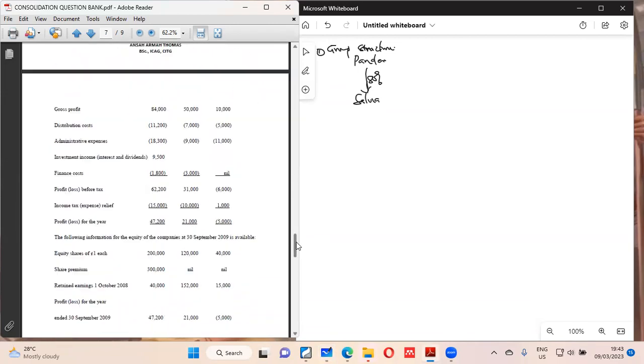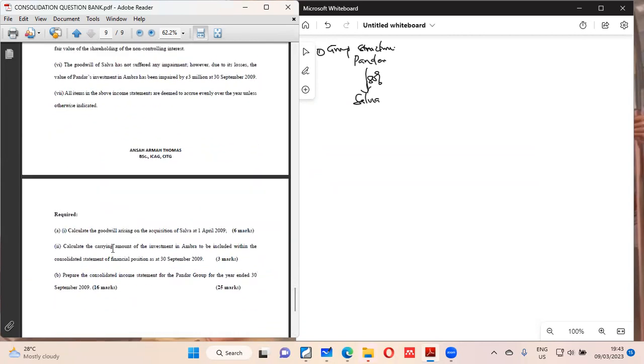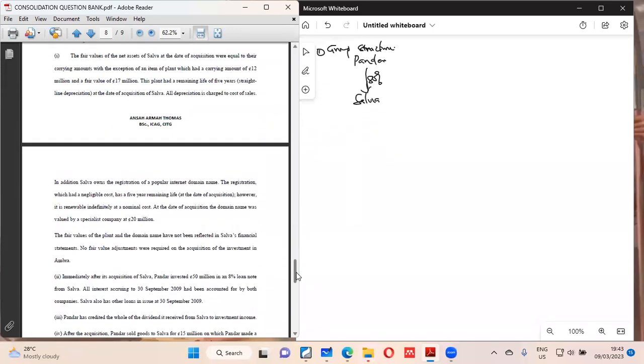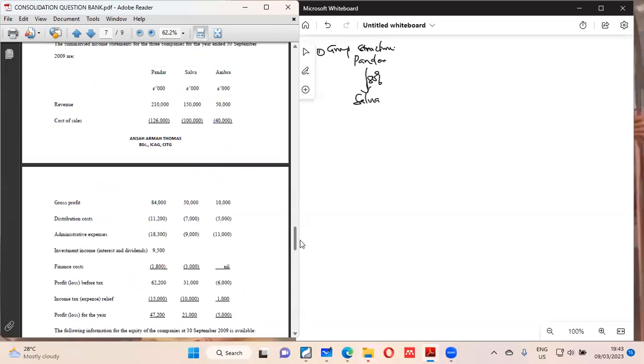Please, let's go and check the requirement of what we are supposed to do. We are supposed to calculate goodwill. Okay. And we are supposed to calculate the carrying amount of investment in Ambra. So Ambra is the associate, right? Then we are supposed to do consolidated income statements. So this one, there's no balance sheet. But because they said we should calculate goodwill, it means we still need to do our workings to get the subsidiary at acquisition date, all right?